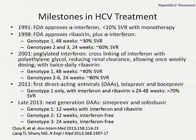But late last year, the next generation of direct antivirals emerged. Simeprevir, which is a protease inhibitor, it's a much less toxic version and more effective version of the same class as telaprevir and boceprevir. And sofosbuvir, which was the first nucleotide analog polymerase inhibitor. And now things are starting to look a little different.